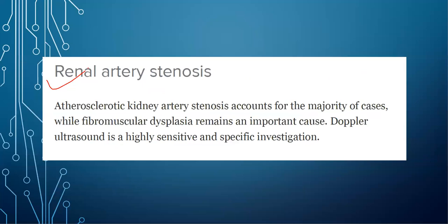Now, renal artery stenosis. If you see this one, this is the abdominal aorta, and that's the renal artery which supplies your kidney, like this. And sometimes atherosclerosis can form a plaque here, and it can reduce blood flow into the kidney, and that can end up causing hypertension. So in the elderly population, atherosclerosis is the main cause, but sometimes in young adults, there is another condition called fibromuscular dysplasia, which can also be a cause of renal artery stenosis.